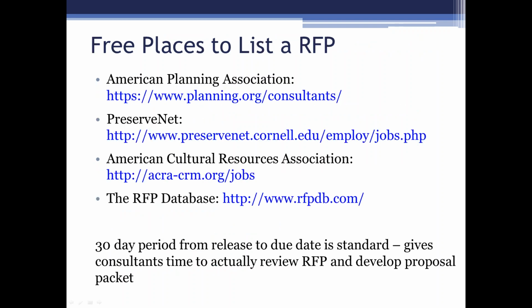When it comes to listing your RFP, actually putting it out there, there are a number of places where you can do that for free. Many cities or counties also post them on their local website. So make sure you're looking at these. The two that I would suggest you definitely do are the American Planning Association and PreserveNet. Those are kind of the big ones for preservation related jobs.